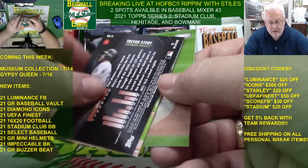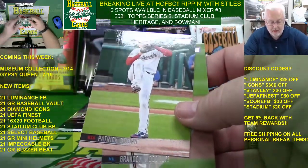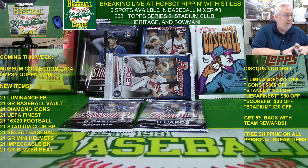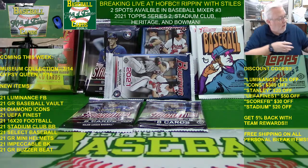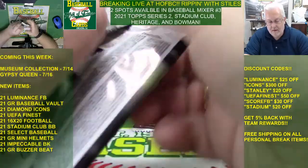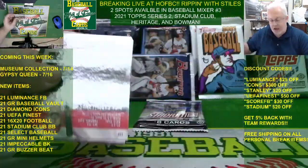Trevor Story. Sticking there a little bit. Trevor Story virtual reality. Patrick Corbin and Brandon Woodruff. Two more packs to go in this box. Let's see if we've got something special in these last two packs.